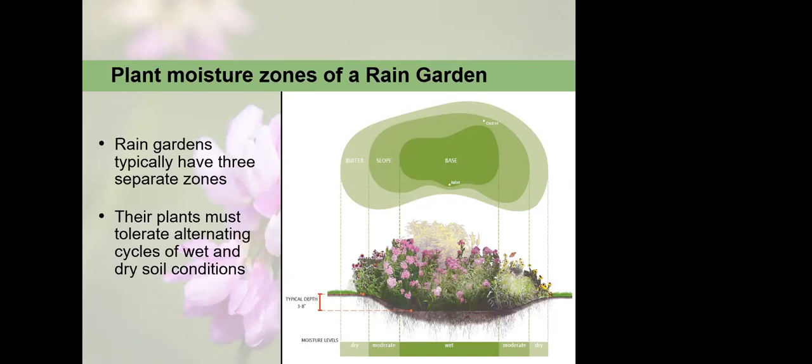Then you've got the transition zone, as I call it. That's your sloped areas, the transition between the deepest point of the rain garden and the outer edges. That's your moderate moisture zone. Then you've got your outer berm, or the outer edge of your rain garden, your buffer zone. That's where you're going to want to plant the type of perennials that can handle drier growing conditions. And oftentimes you'll find that there are many different varieties of plants that will be happy in that transition slope zone, as well as the outer edge.